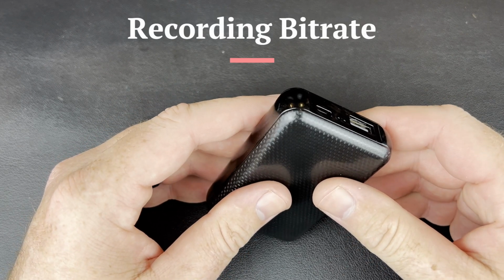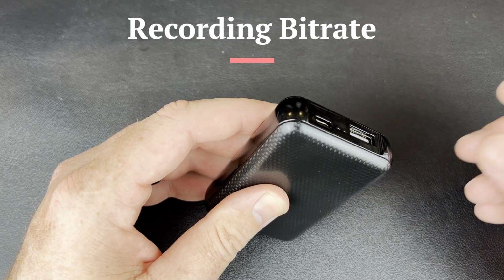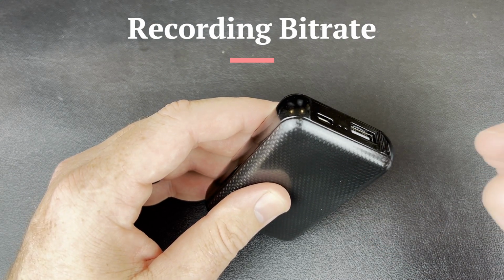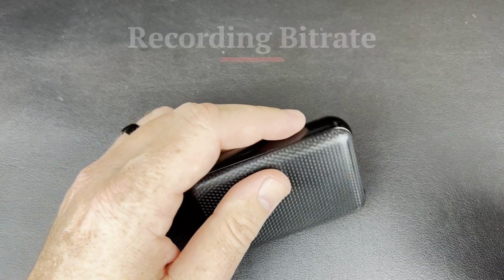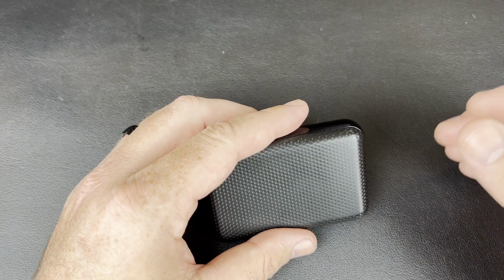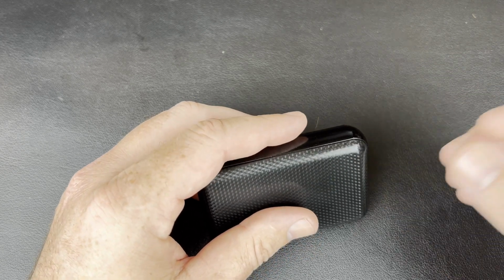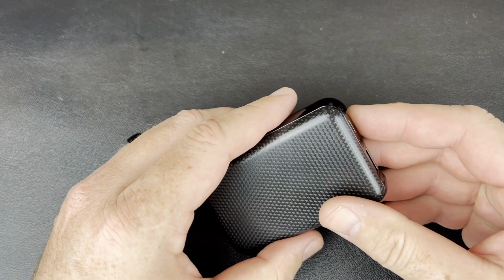Next, you can change the bit rate, which can be compared to a video frame rate. With lower bit rates, you can have longer recordings per minute or per gigabyte of storage, but you're going to sacrifice audio quality as well. So this is another way to save space if you're not concerned about the quality, or you can increase the quality if you're not concerned about how much space you're taking for the recording.